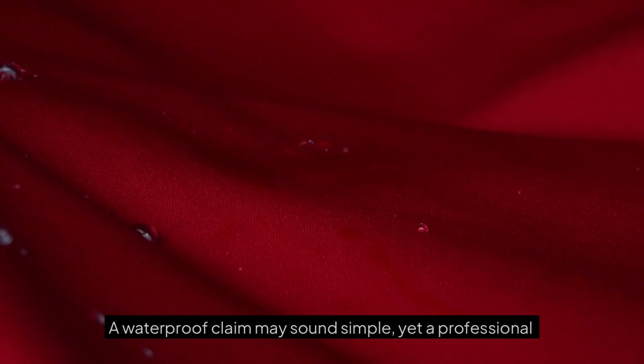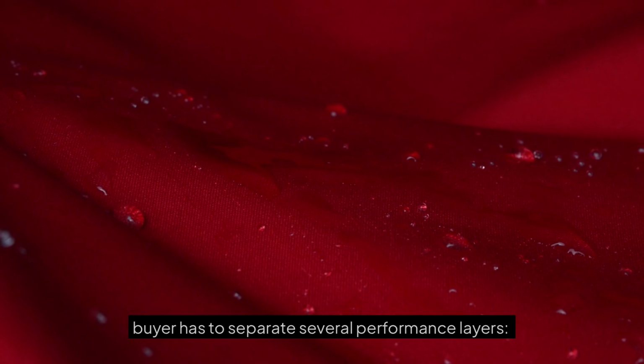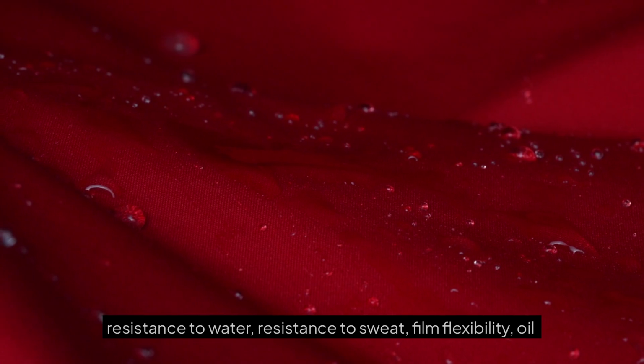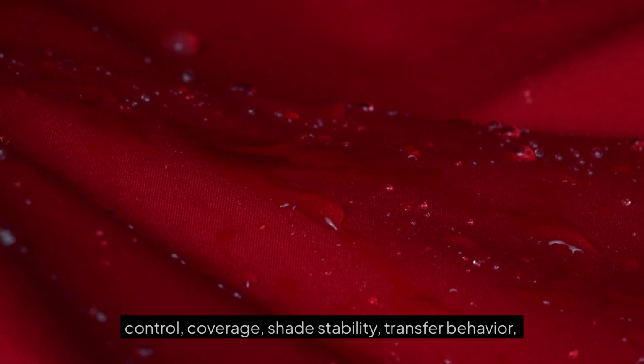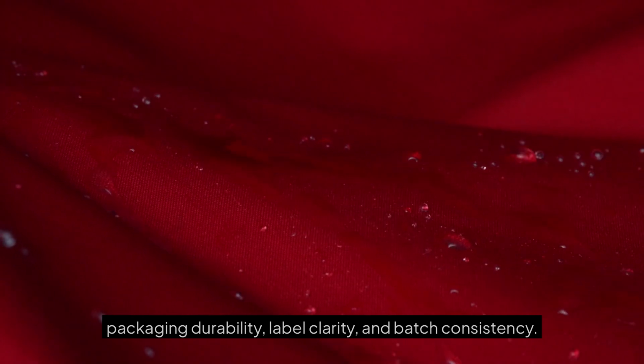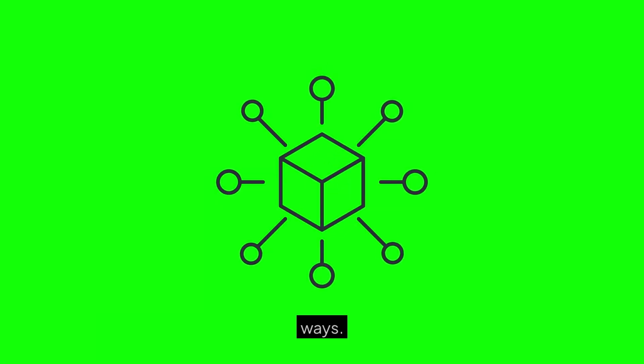A waterproof claim may sound simple, yet a professional buyer has to separate several performance layers: resistance to water, resistance to sweat, film flexibility, oil control, coverage, shade stability, transfer behavior, packaging durability, label clarity, and batch consistency. These specifications affect different channels in different ways.